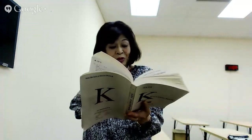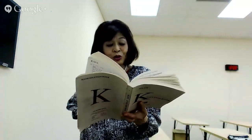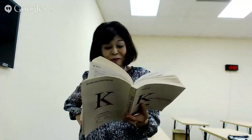Similarly, next one, an irrational function of the form y equals negative radical k(x minus p) plus q is a translation of y equals negative radical kx, p units along the x-axis and q units along the y-axis. So that's k, whatever the coefficient outside.